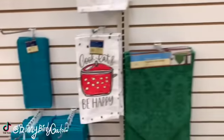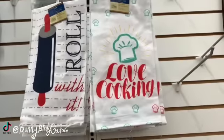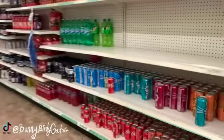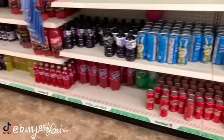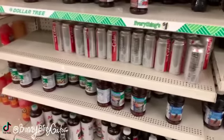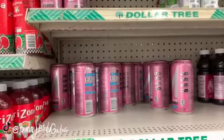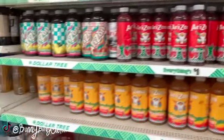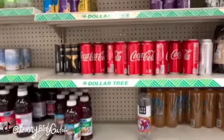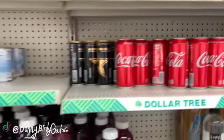Aw. Cook, eat, and be happy. Forks to be reckoned with. Love cooking and roll with it. Let's see if we have any new drinks. Powerades, of course. Diet Coke. The adrenaline shock. The hydros are still here. The big cans of Coke. Those are 16 ounces each.